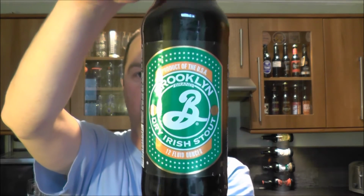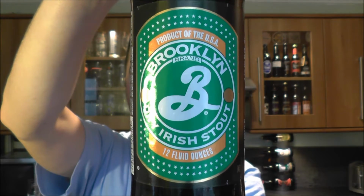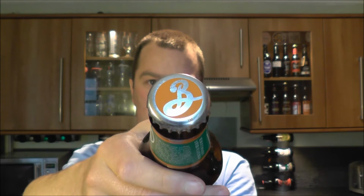Today we've got a beer from Brooklyn Brewery, a bottle of their Dry Irish Stout, coming in at 4.7% ABV. There's a nice label, and the bottle cap has a gold rim around it.